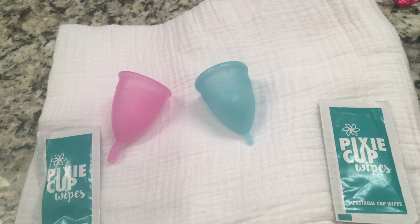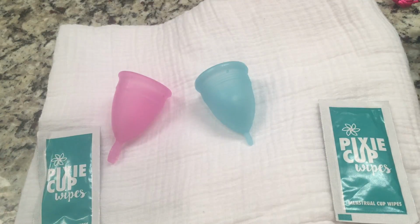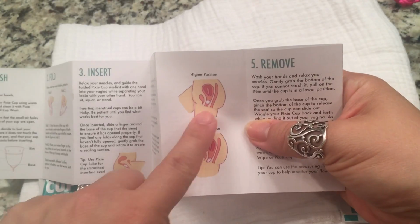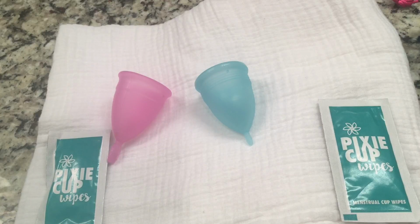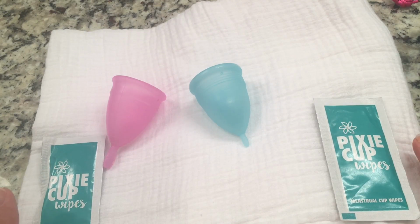Okay, so let's talk about how you insert these things and what's going on internally. Now, all of the brands that you're going to buy will come with different little instructions and different modes to show you the different positions of how it's going to sit. There's the cup. But let me show you essentially what happens. Now you'll notice I have two different ones here, and that's because there are different sizes, and we'll talk about that in just a second.